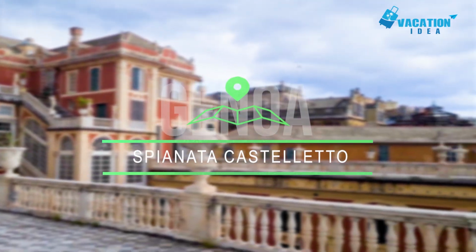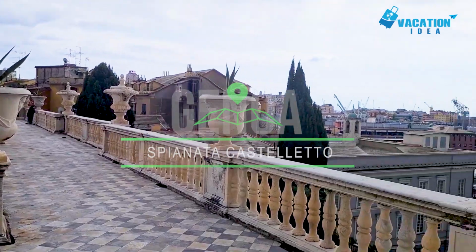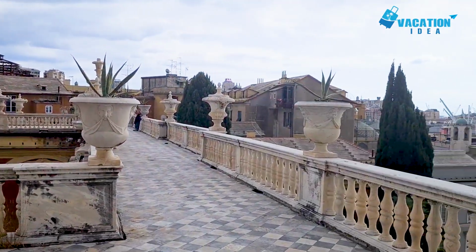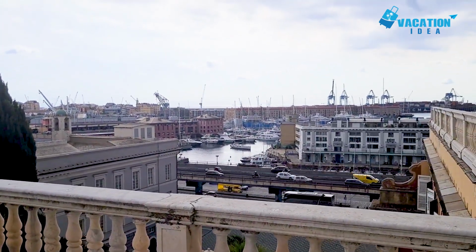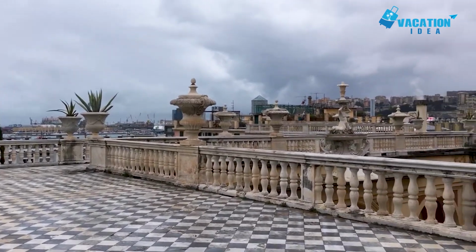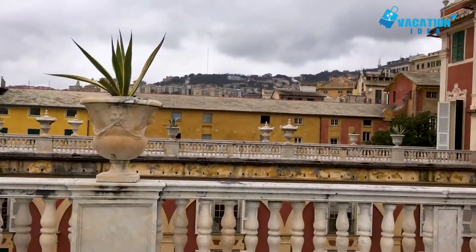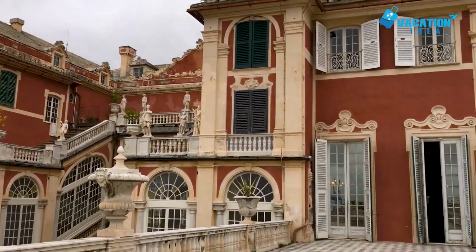At number 2, Via Balbi and Palazzo Reale. West of the magnificent church of Santissima Annunziata is the beginning of Via Balbi, another street laid out in the early 17th century and lined with splendid palaces. Wider than Via Garibaldi, but less breathtaking in grandeur and more punctuated with shops and everyday life, it still has its share of palaces.